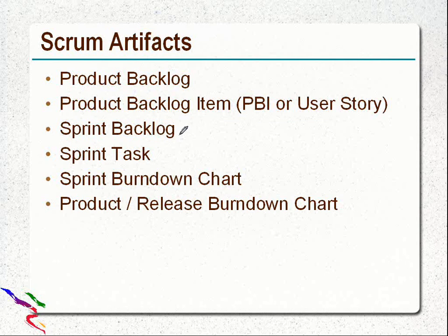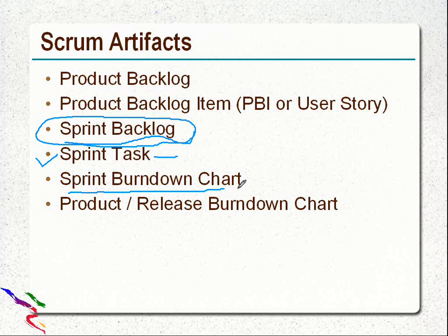Scrum artifacts. We have already seen the product backlog item, the individual item in the product backlog, also known as a user story. This is a single task that should be completed within one sprint. Then the sprint backlog. This is basically all the user stories for one sprint, the sprint that is going on. Then sprint task. Individual user stories should be broken further down into individual tasks by the team.